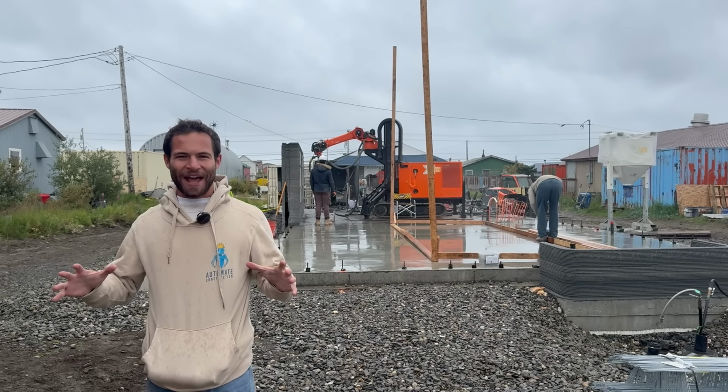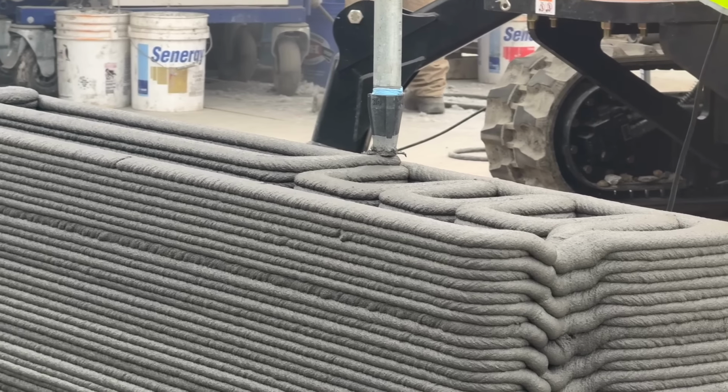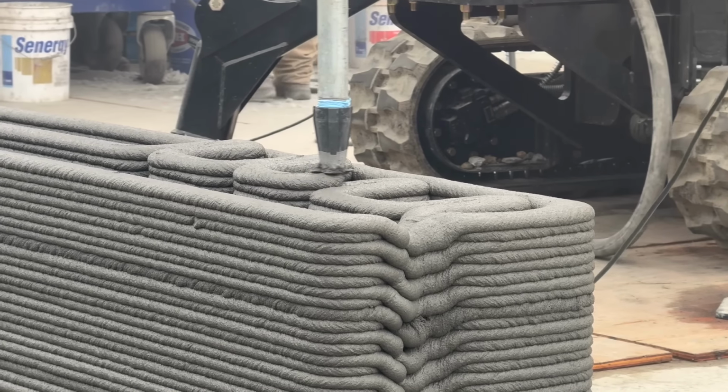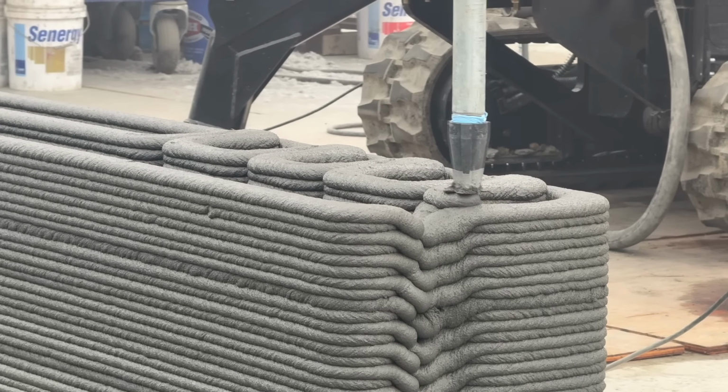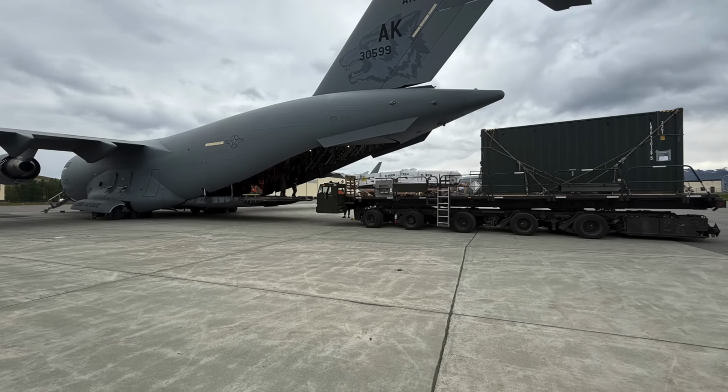I'm here in Nome, Alaska, where Xtreme Habitats and XHab are working on printing this home. We're going to watch some more of these walls go up and see how the unique XHab printer handles these challenging conditions.